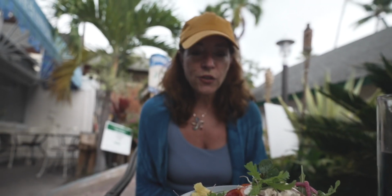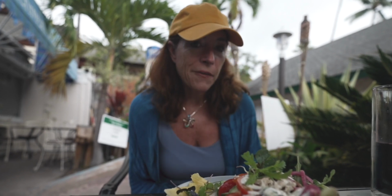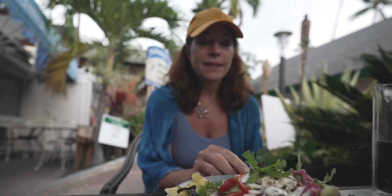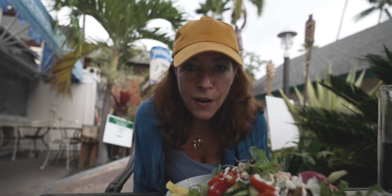Hate to say it's a hidden restaurant, because I'd love to tell you what we're about to eat. It's a falafel, so that might give you a hint of where we are, because they grow some of their own food out in front of the restaurant. Do you know where we are?